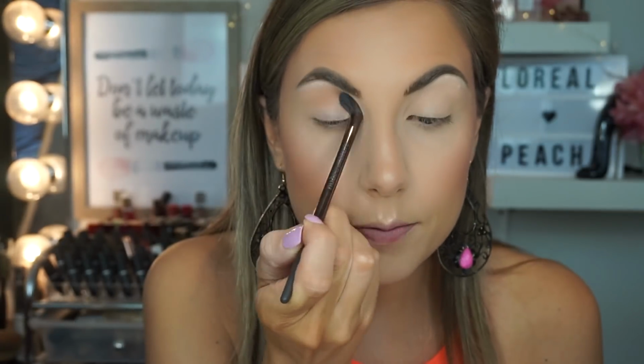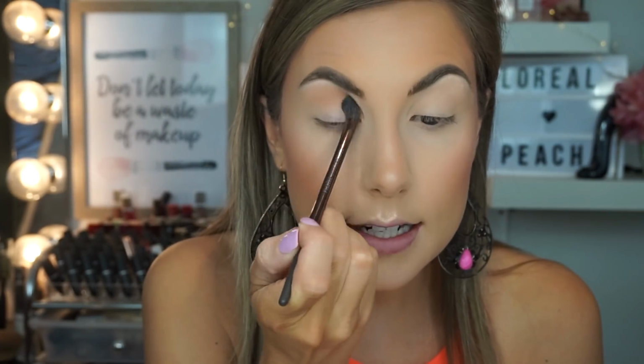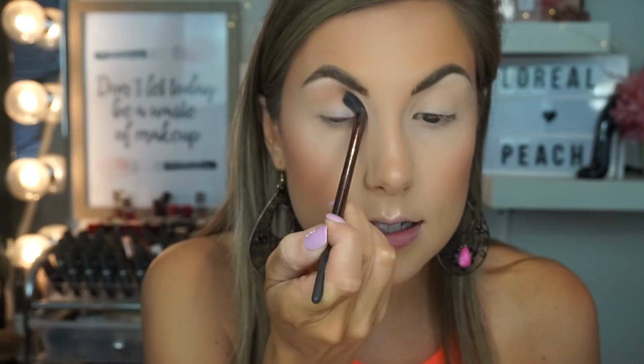Smelling the peaches, I'm getting that peach scent. It's not irritating my eye or anything like that, so that's good. And I do think the colors are blending out very nicely.